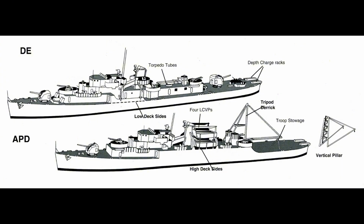3 fleet destroyers charged the Japanese line. USS Johnston, Hull, and Heermann, 2,400 tons each. 5 5-inch guns, 10 21-inch torpedoes. They were designed to fight cruisers and destroyers. They were about to engage battleships. Behind them came 4 destroyer escorts. USS Samuel Booker Roberts, John Charles Butler, Dennis, and Raymond, 1,700 tons each. 2 5-inch guns, 3 torpedoes. They were designed to hunt submarines. They were about to fight the Yamato.